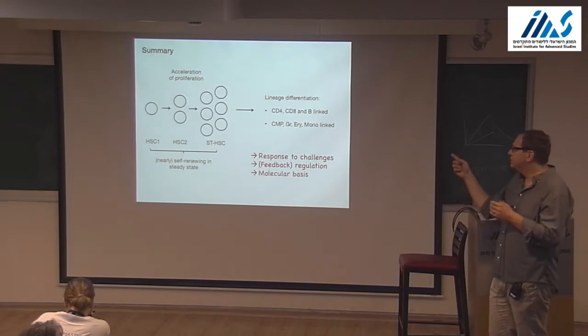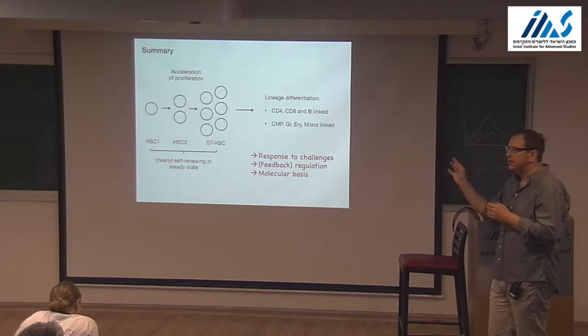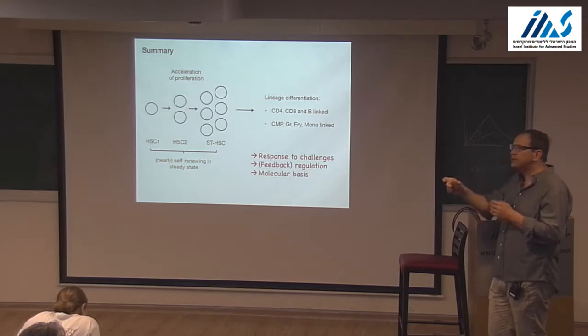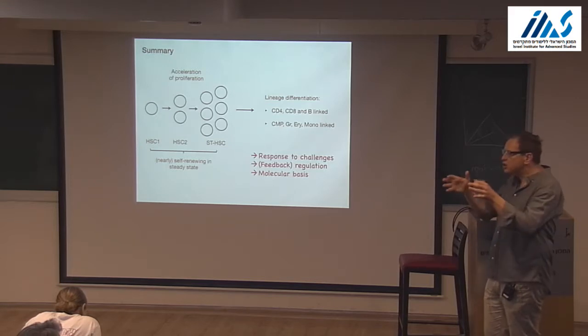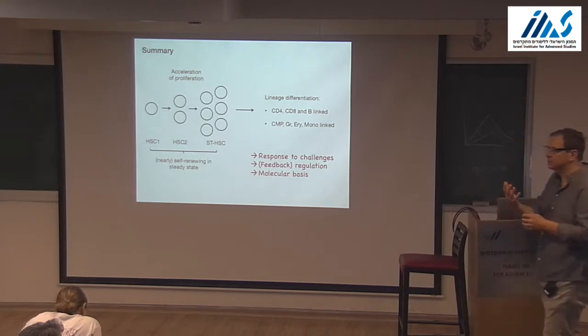Just to give you an example, we have an IL-7 receptor fate mapping mouse that labels lymphoid cells. You actually label a certain fraction of the stem cells with that. That means they, at some point, had the IL-7 receptor and probably the machinery with it, so they were appearing lymphoid biased. These stem cells produce happily myeloid output.